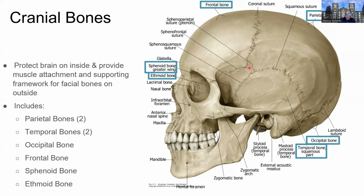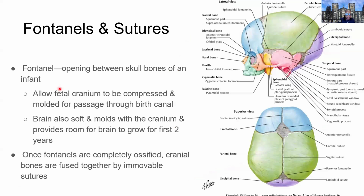Internally, we have the sphenoid bone. The sphenoid bone is sort of buried in between the skull, the calvaria, and the facial bones. And then we have the ethmoid bone, which is sort of above and behind the nasal bones themselves. So these are the bones that form the cranium or the calvarium, and again, that will house the brain.